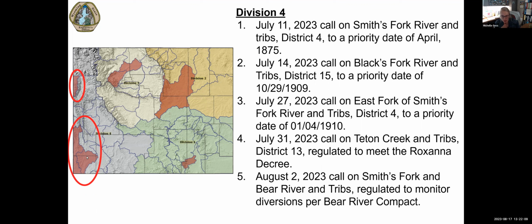On July 27th, there was a call on the East Fork of the Smiths Fork River in District 4 to a priority of 1910. On July 31st, there was a call on Teton Creek and Tribes, and that is to meet the Roxana Decree and its requirements. And then on August 2nd, there was a call on Smiths Fork and Bear River, which is being regulated to monitor the diversions per the Bear River Compact.